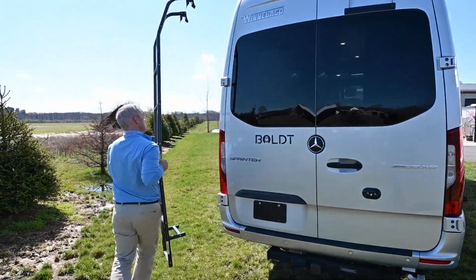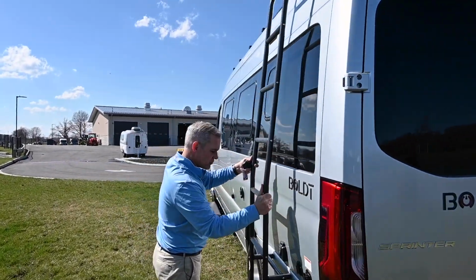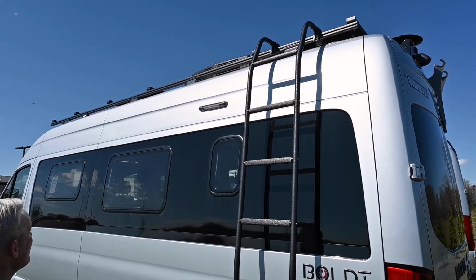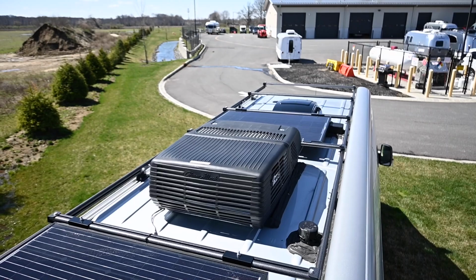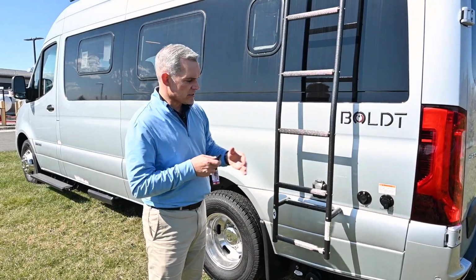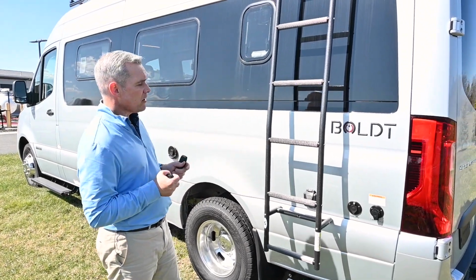So I'll just show you real quick. You can just pop it up, so if you wanted to get up on the roof, anywhere, obviously not where there's a tire, but on the entire driver's side, and you can go up there and clean the solar. You can add a kayak rack or any type of gear or storage pouches. So this removable ladder, which again is locked, is just great to use if you were going to travel often.